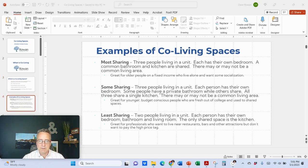So some examples of co-living spaces. The examples that I've seen that have the most sharing would be 3 people living in a unit. Each person has their own bedroom, but a common bathroom and common kitchen are shared. Maybe there is a common living space and maybe there isn't. This is great for older people on a fixed income and really trying to manage expenses, but also they may live alone in other circumstances and want at least some socialization.